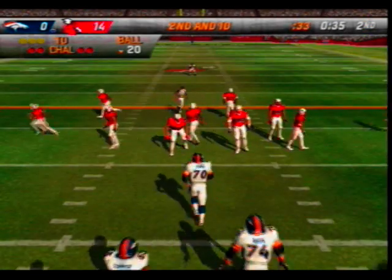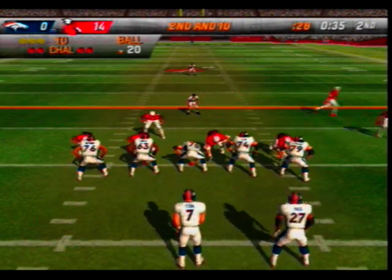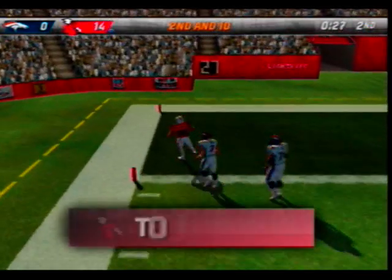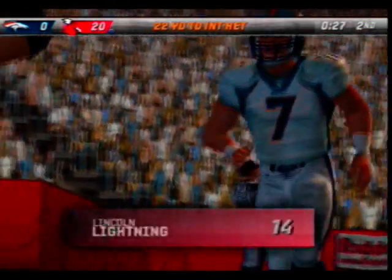Second and 10. Ball on the 20-yard line. Let's go, let's go. Hey, watch that. Out of the shotgun. Pressure coming. Throws on the run. It's going the other way. The 10. And he's in for the score. The defense forces the turnover, gets it in for the touchdown.